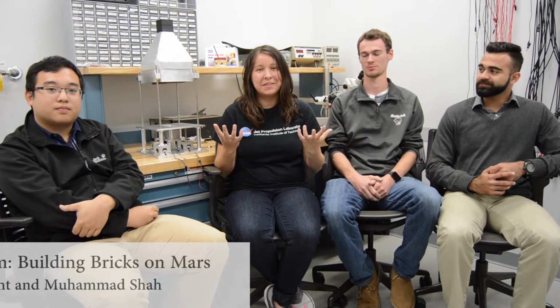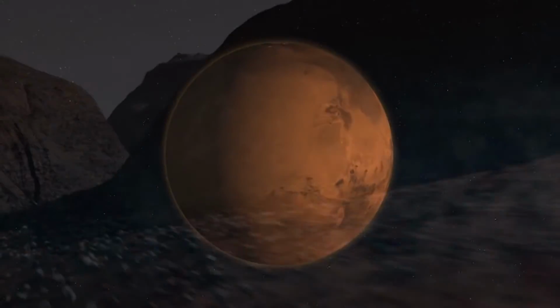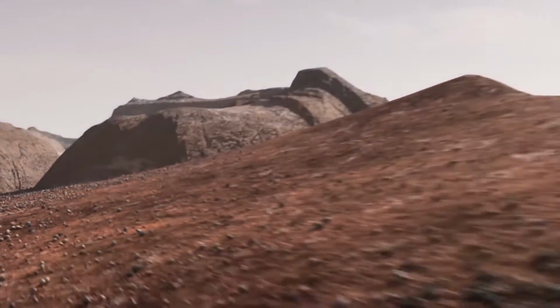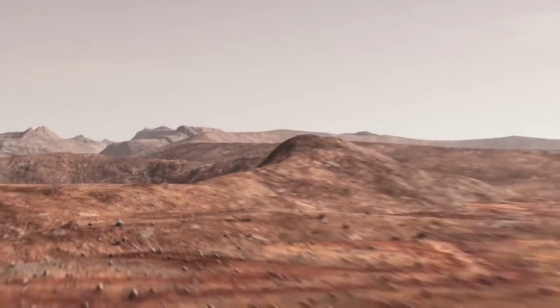So you might be asking yourself, why use Mars resources? Why not bring a bunch of materials to Mars? The reason is because it costs so much money to send a set amount of mass into space. So we have to be smart and think of innovative ways of using the in situ resources on Mars to build our new homes there.